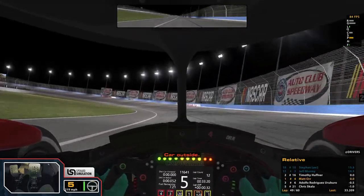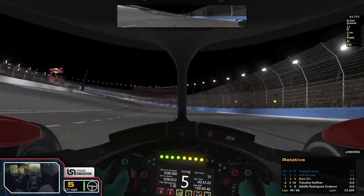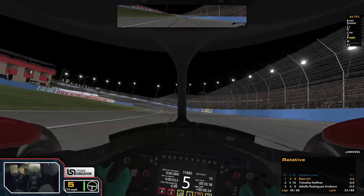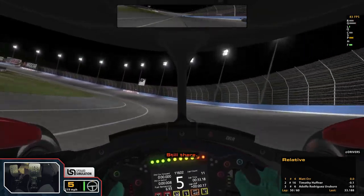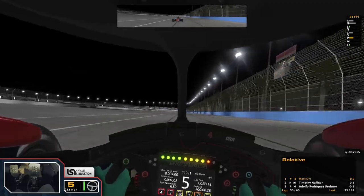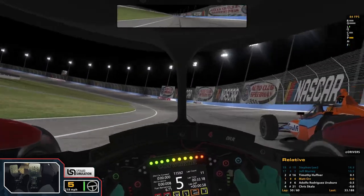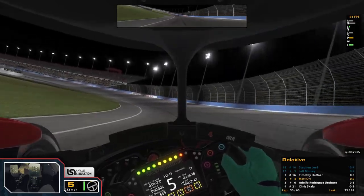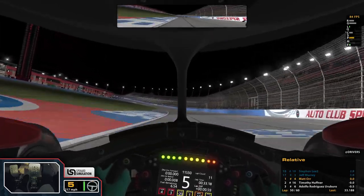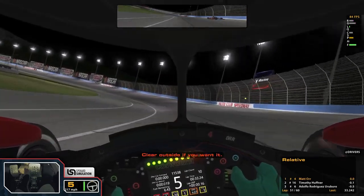Car outside. Keep low. Still there, hold your line. Still there. Clear. Car outside. Still there. Stay low. Stick, baby. Stay low. Still there, hold your line. Ten to go, this time by. Clear outside if you want it.